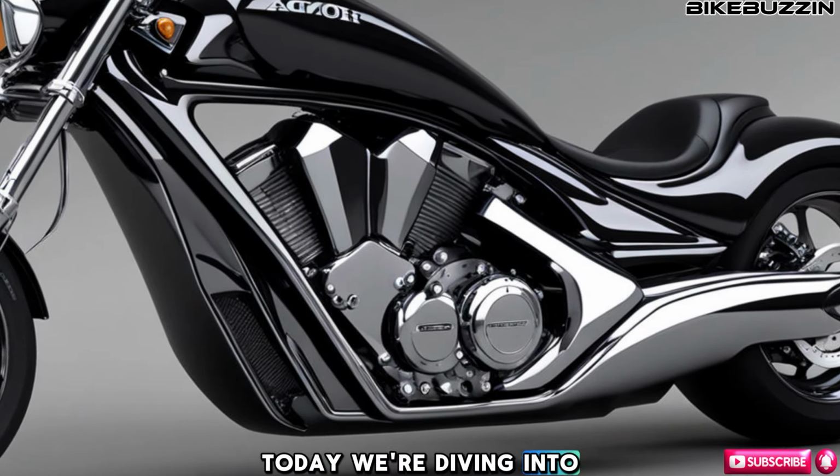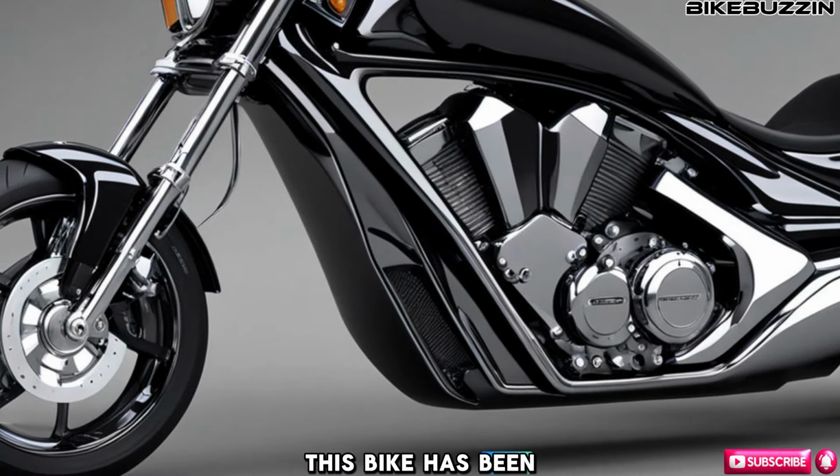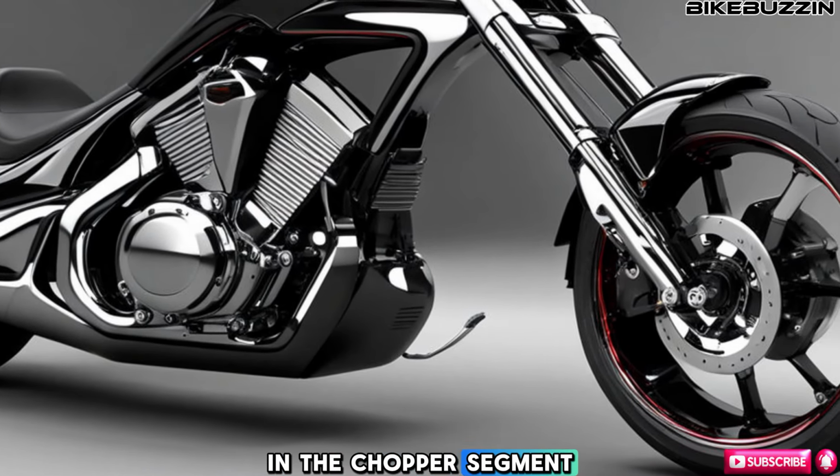Today we're diving into the highly anticipated 2025 Honda Fury Chopper. This bike has been turning heads with its sleek design and powerful performance. Let's explore what makes this model stand out in the chopper segment.